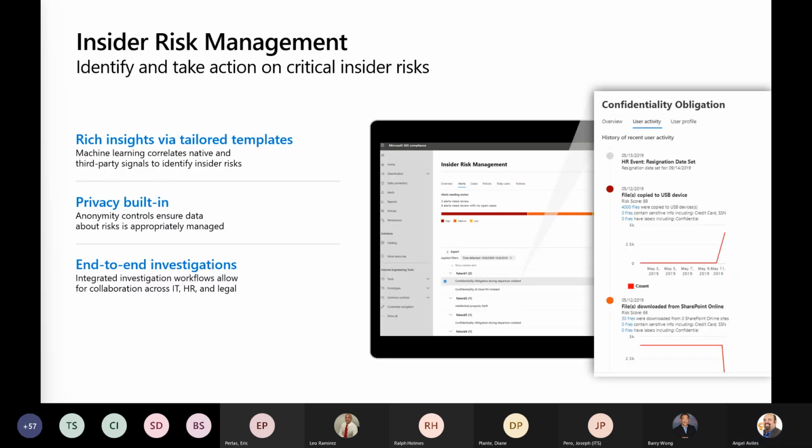So how does the Security and Compliance Center as an extension of Teams help you identify that? So you have a lot of machine learning that goes in that can look for the various policies, look at user activity, and identify signals that can be centralized and viewed by an administrator or security compliance team to identify what it sees as insider risk. Privacy is a big thing within all our platforms. So anonymity, anonymous controls ensure data about risk is appropriately managed.